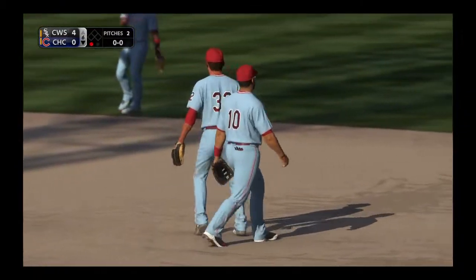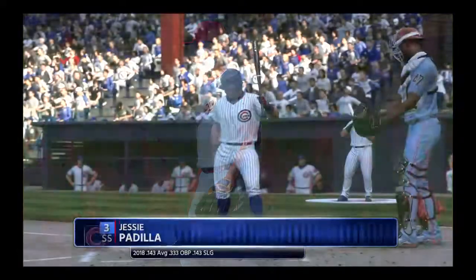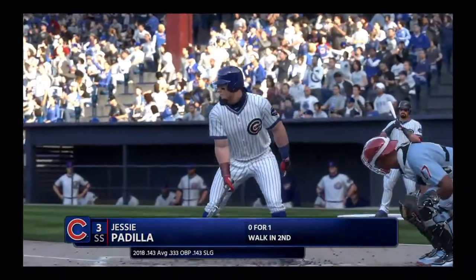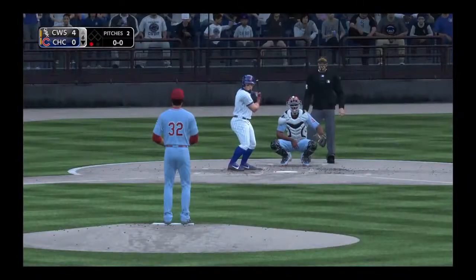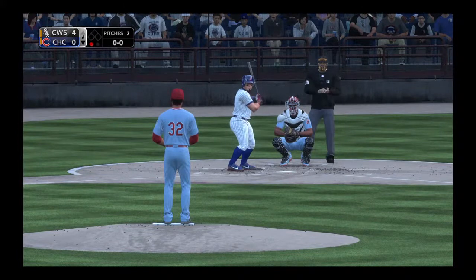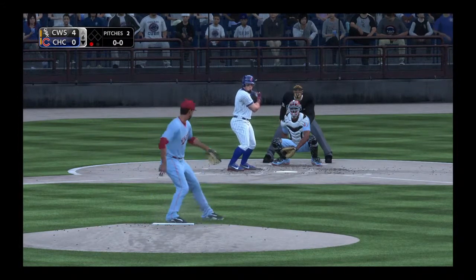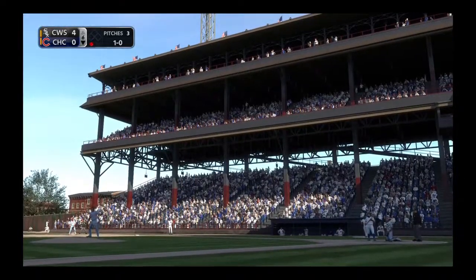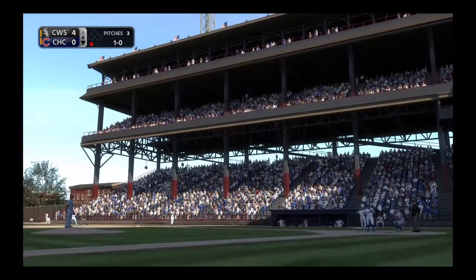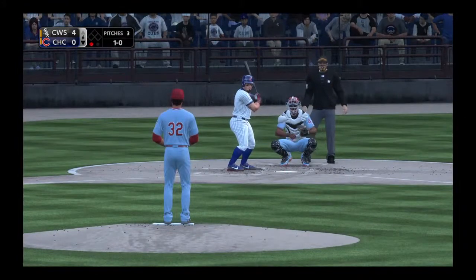Now batting, shortstop, Jesse Padilla. At the plate, Jesse Padilla. He's ready. Here's the first offering. And that one stayed too low, apparently. You know, he's one of their guys they rely on to get their offense going. They need a rally, so we'll see if he can spark one here.